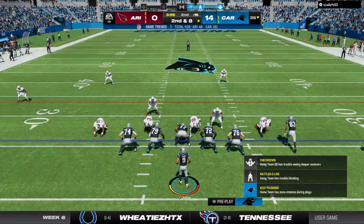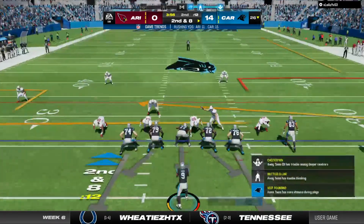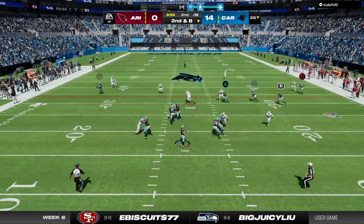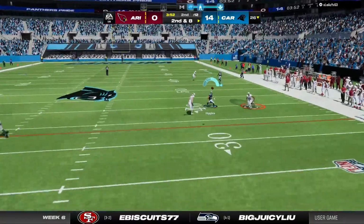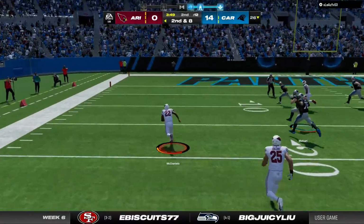So from the 26-yard line, here's a 2nd and 8. Young. They're looking for Higgins, but it is intercepted.